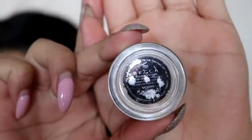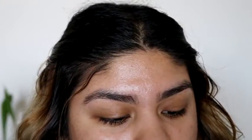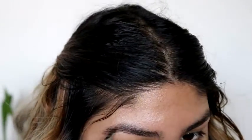So as you can see right here, this is the Becca, what is this called? Mousse? Shadow and Light something. But yeah, it's from Becca. So I'm gonna take my angle brush from Sephora in the number 20, and it's like $21. I have the older version that doesn't have the spoolie at the end, but Sephora has recently updated the brush, so they added the spoolie at the end.